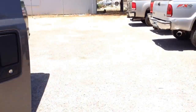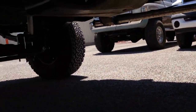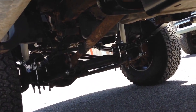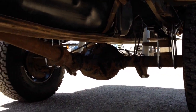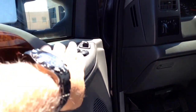Alright. See if I can give you a little view of the undercarriage here. This is a big boy now. Whoever had this in Detroit took really good care of it. It's a pretty nice truck. But now it's pretty cool. You know what? I got the window locks on. There we go. There's your driver rear window.